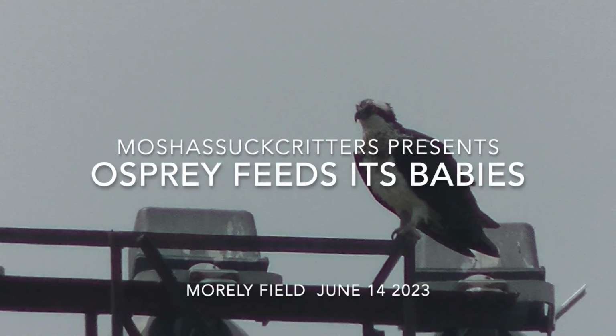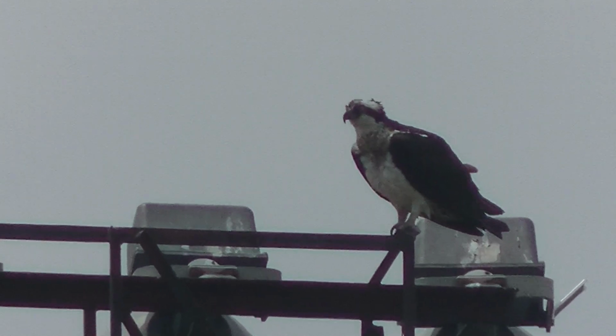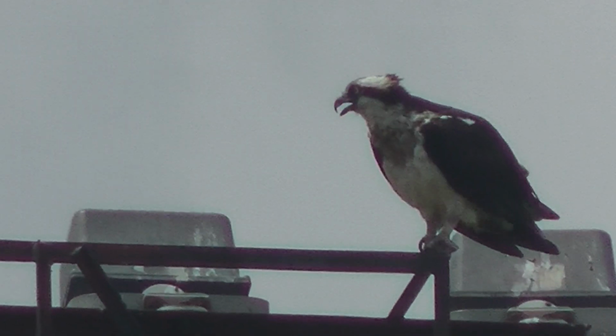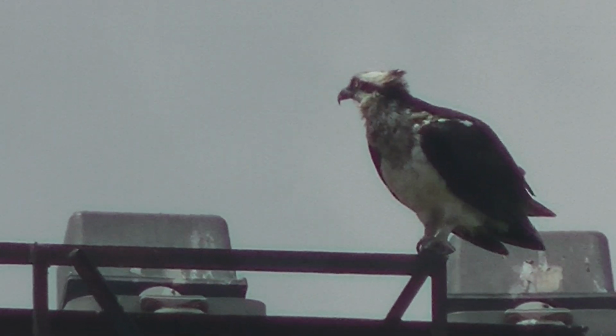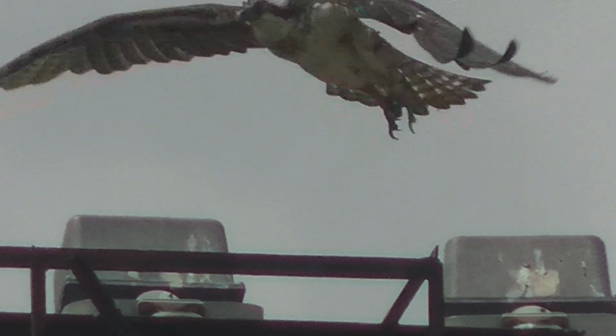At Morley Field, one of the Osprey was sitting on one of the light towers, not the one with the nest, and it was calling pretty frequently. Eventually, it flies over to the nest. You'll see it take off from here and land at the nest.